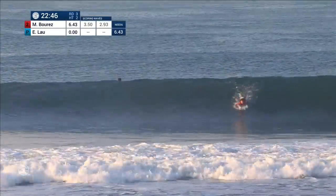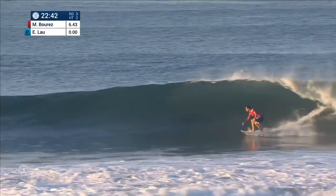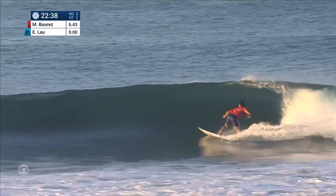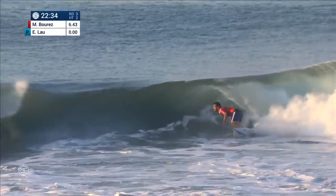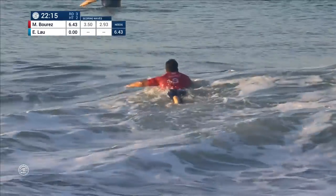Getting into position is Michel Bourez, trying to better a 2.93. Setting up that big front side hook. It's a huge one, right in the pocket. Hits it off the lip in transition. Awkward float, but he nails it. A 3.5. Well, that too is long gone, Potts.